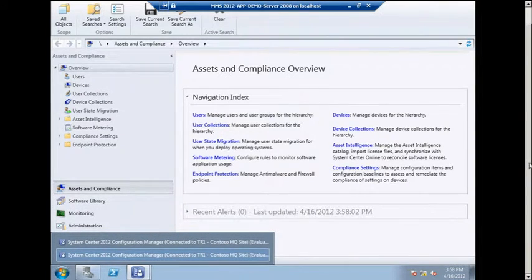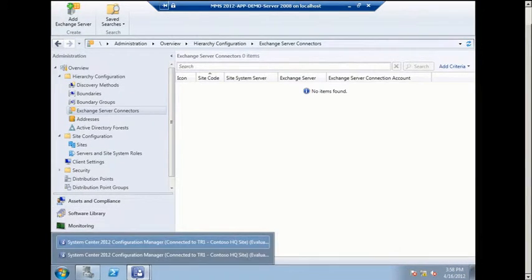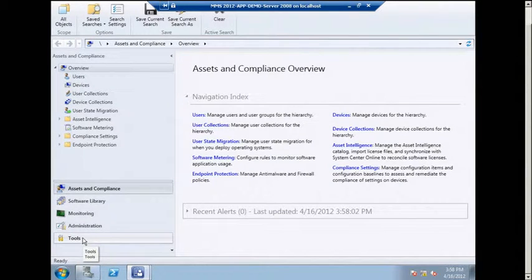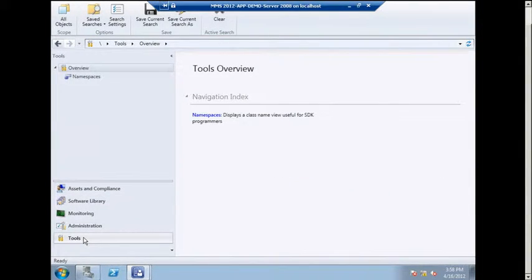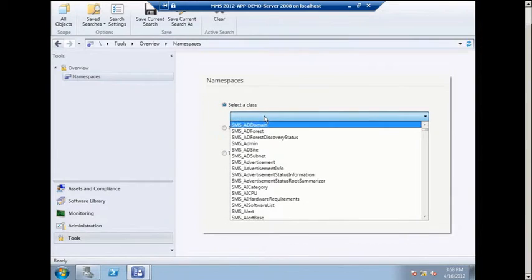So if you notice, the console I used before has our standard four, but now I've got a super secret fifth wonder bar. Okay, the tools wonder bar. And there's an opportunity here to extend this into other areas, other tools, other things you could use. So this namespaces tool essentially allows you to look at the WMI provider, the SMS provider. Let's say I can look at SMS underscore collections.